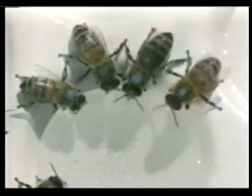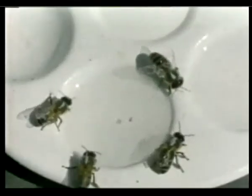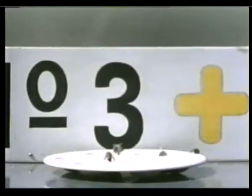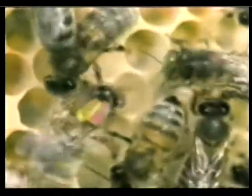Some minutes later, bees marked with a dot arrived at the first container, bees marked with a line arrived at the second container, and those marked with a plus sign came to the third container. So it was proved that the bees in the hive found their direction according to information related by the forager bees.